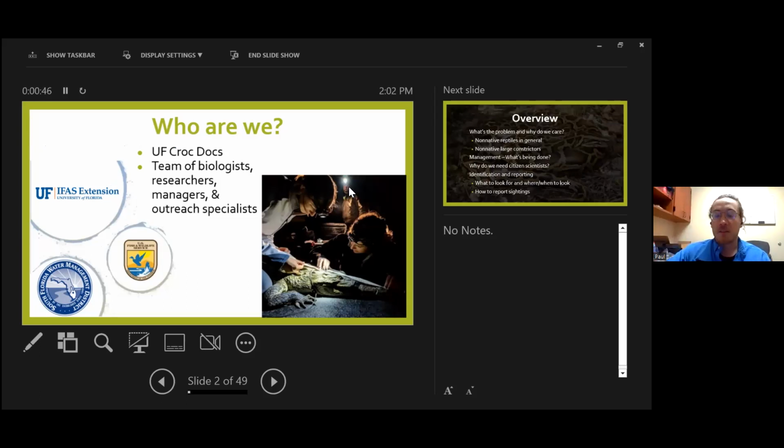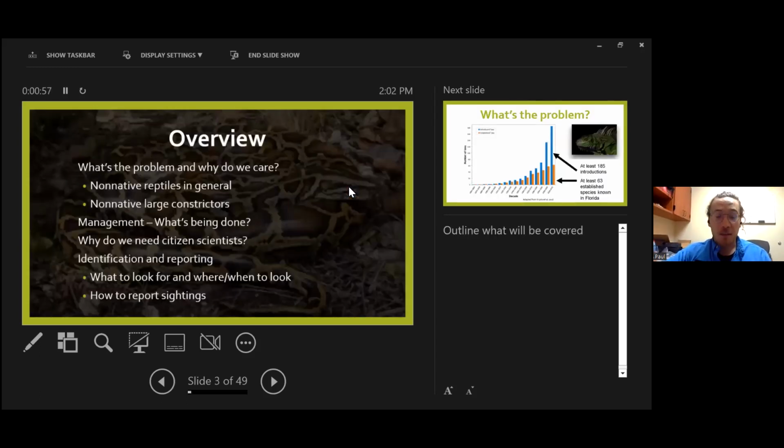So that's reptiles, that's amphibians. And obviously, as our name says, Croc Docs, we do a lot of work with crocodilians, not just here in South Florida, but throughout the Caribbean as well.